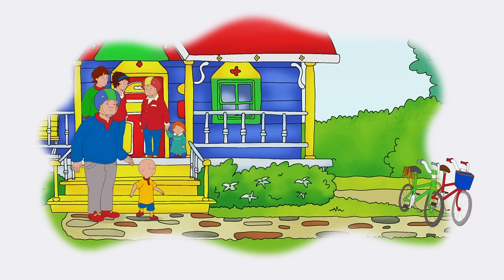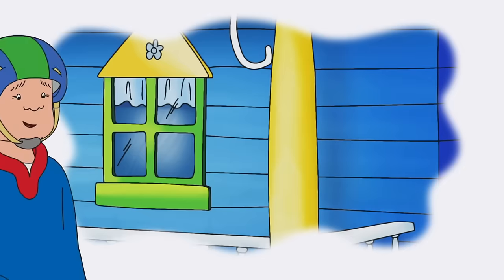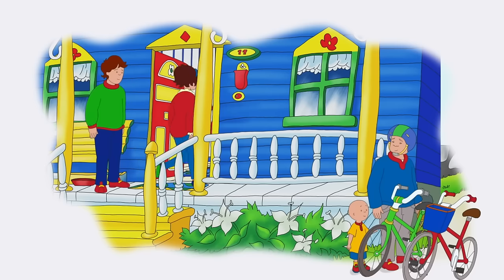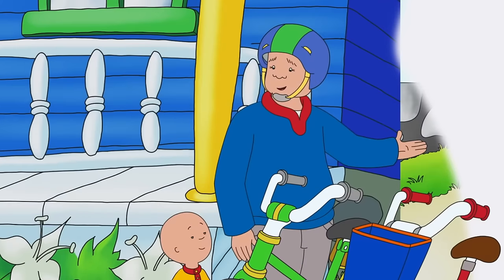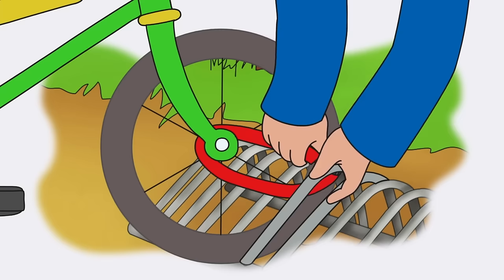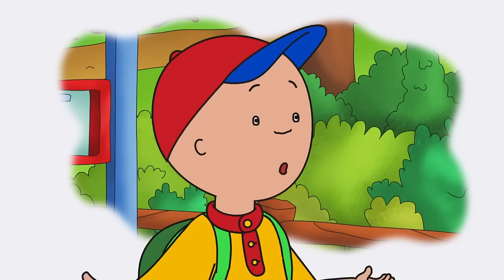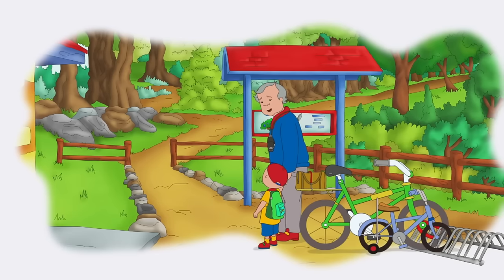Bye-bye! Bye! So, Caillou, I was thinking we could ride our bikes out to Blueberry Point and then hike to the top. How's that sound? Blueberry Point? Caillou had a wonderful idea. He could pick blueberries for his grandpa's birthday present. Well, Caillou, what do you say? Grab your bike and let's get rolling. To Blueberry Point. I haven't been here in years. Where do we get the blueberries? Well, they're not out here by the road, but we might see some along the trail. Let's go.